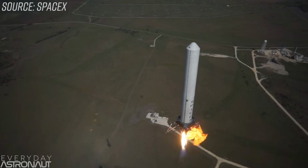The DCX was just to demonstrate vertical takeoff and landing, and actually flew 8 times between August 1993 and July 1995, and pretty successfully. But it only reached a maximum altitude of 2,500 meters. Think of it kind of like SpaceX's Grasshopper.